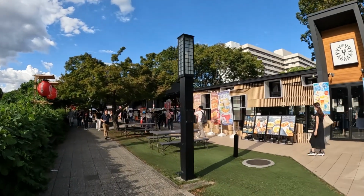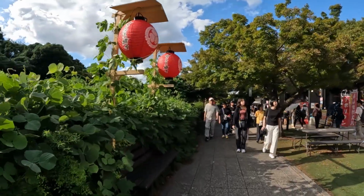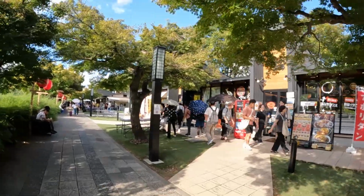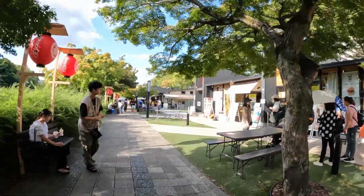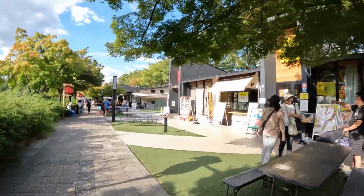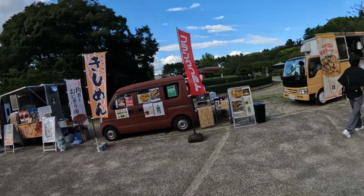Plenty of shops on the way. Some food, some ice cream. Got some soba, burgers, and sashimi. So there's plenty of food stalls and little vendors here just as you're walking up. Something about me, if you guys know me, every time, no matter where I go in life, there's always food trucks. I wish I could try them all.